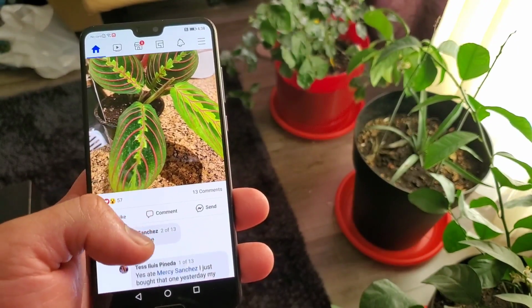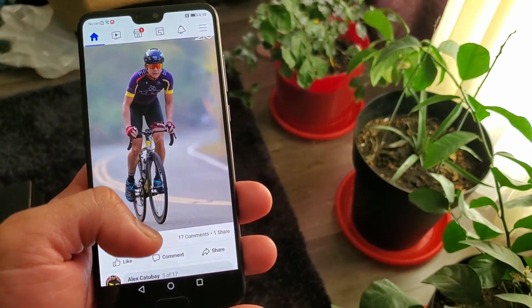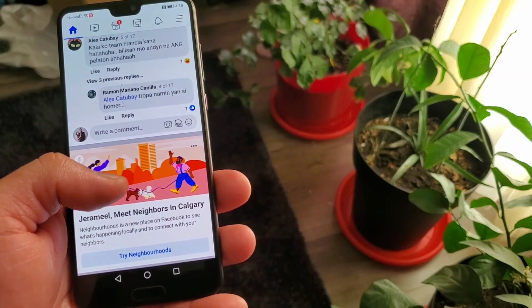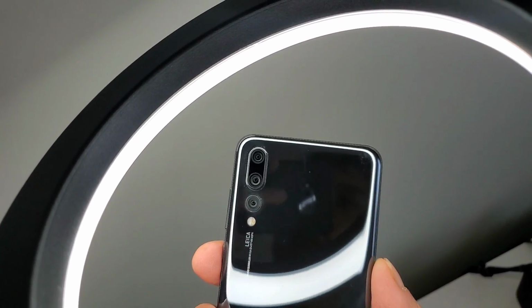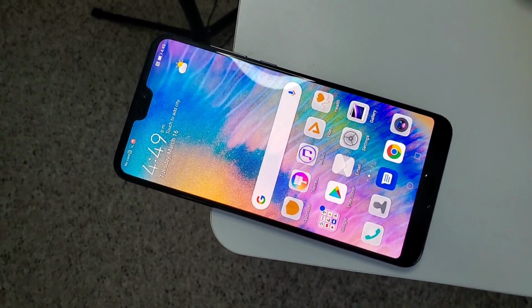The build quality of the phone screams premium. The aluminum frame is sandwiched by two glass panels with Gorilla Glass 5 protection. With minimal care, this will stand the test of time. I also like the placement of the camera as you don't smudge it when you're playing games and holding the phone in landscape mode.